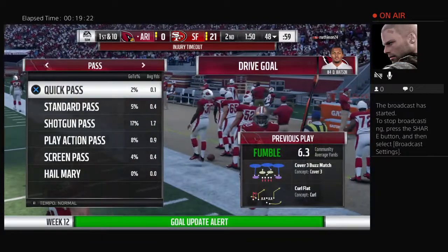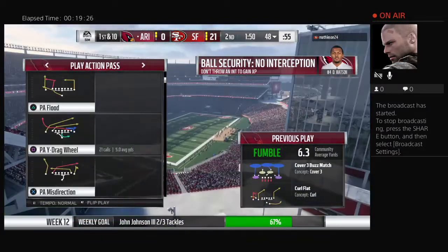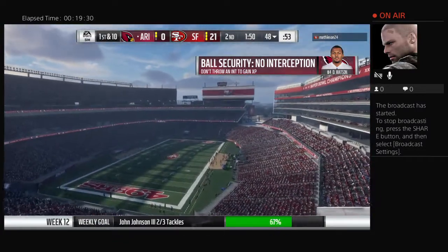Now we've got whistles and a timeout here. Yeah, looks like we've got a 49er that's down on the field. While the training staff works on him, we'll step aside and be right back.